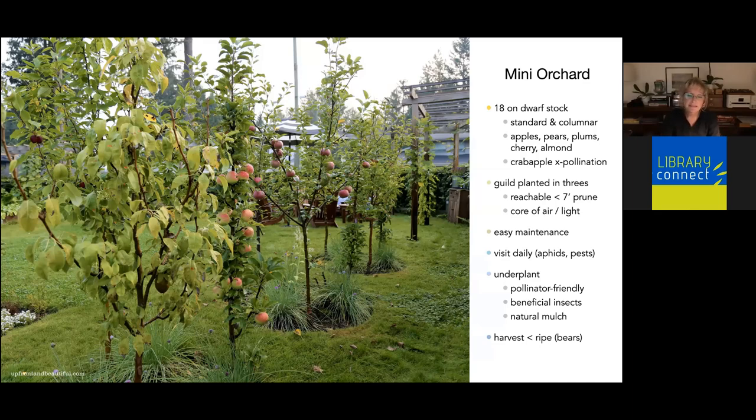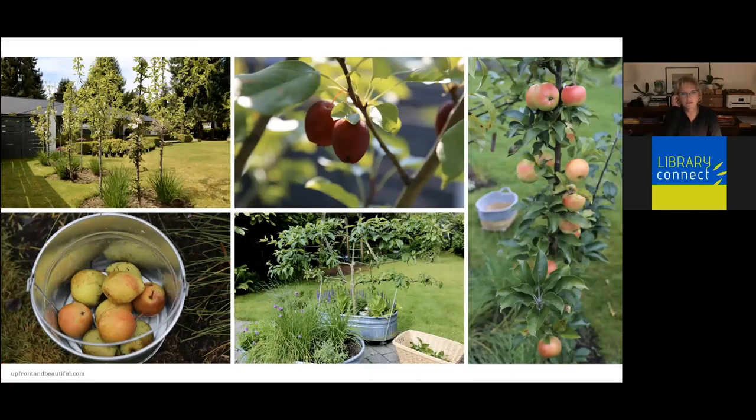They're underplanted with guilds of plants that attract beneficial insects and pollinators. They mulch and keep the soil cool. They're also very pretty, and I haven't had any problems, really. Well, a few aphids, but we look after those with ladybugs.